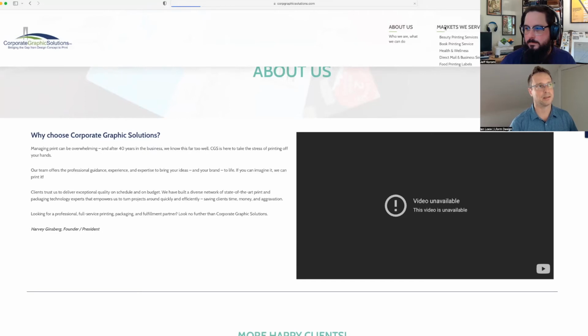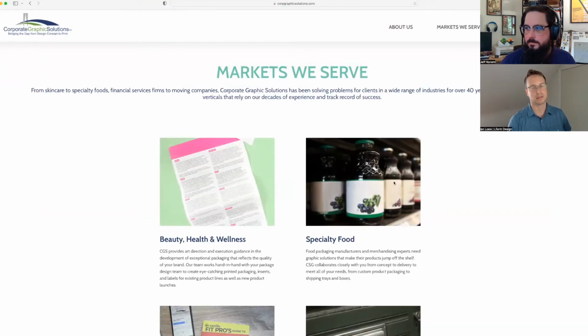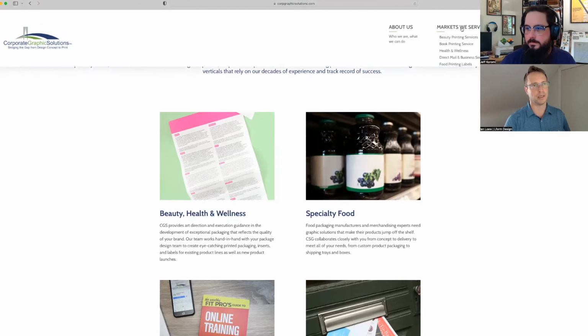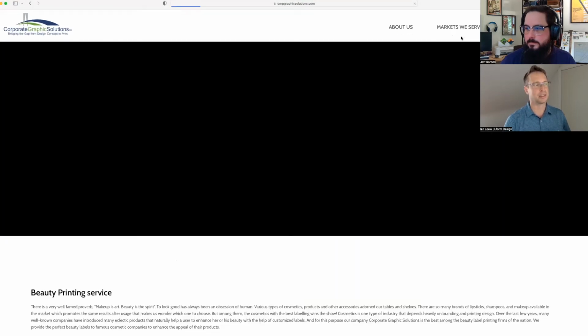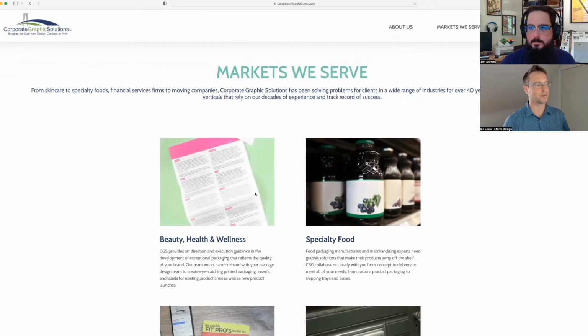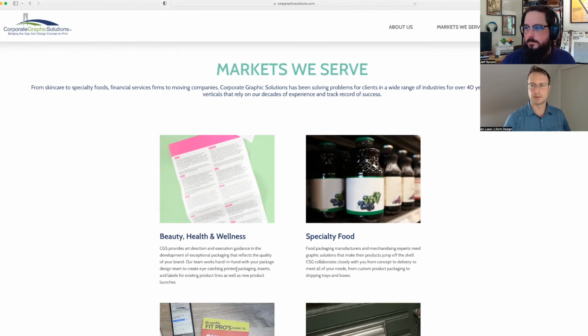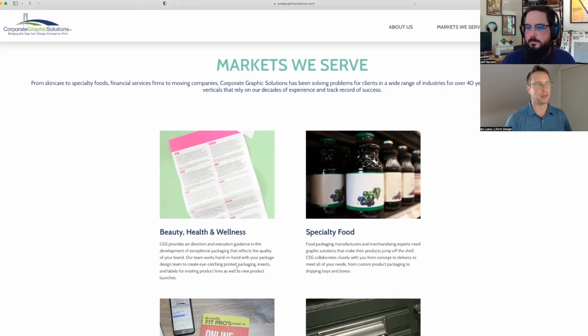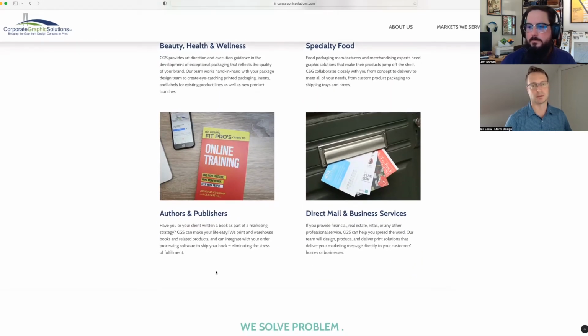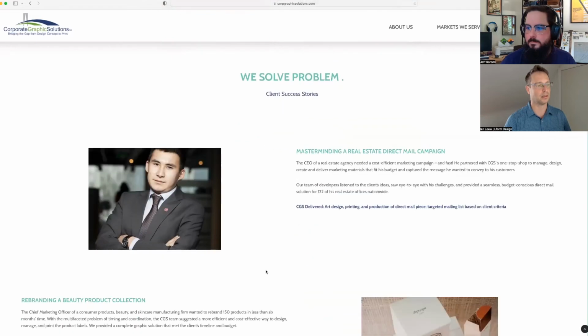Let's continue on. If you click on markets we serve, this is what we call a listing page, where it's listing all the pages. There's no click to learn more, meaning if I want to get to the beauty printing services, I have to go to the drop down menu and click on them. If I just click on markets we serve, I can't click anywhere here to get to the same page. So, multiple roads to Rome, multiple ways to get to the same page. And it's odd that with this site, there's no way to get to those multiple pages. So that's definitely concerning.